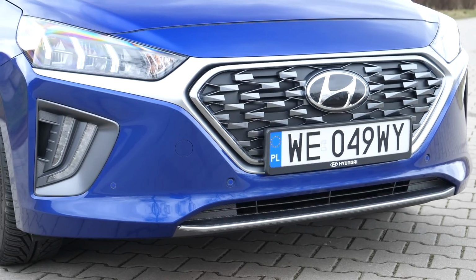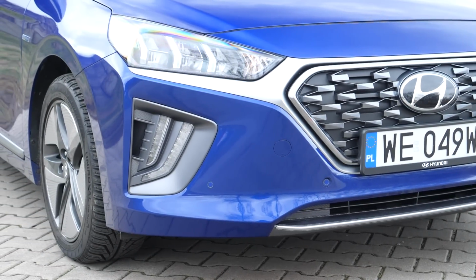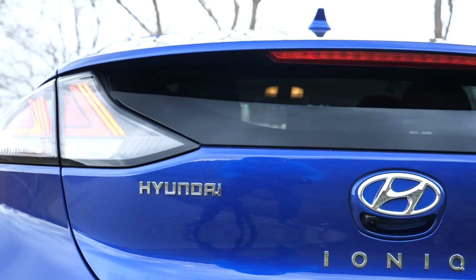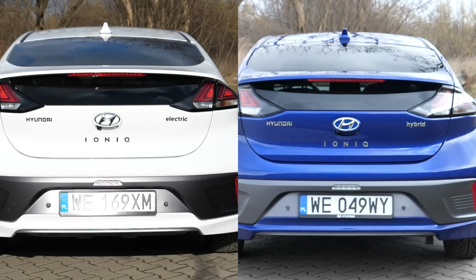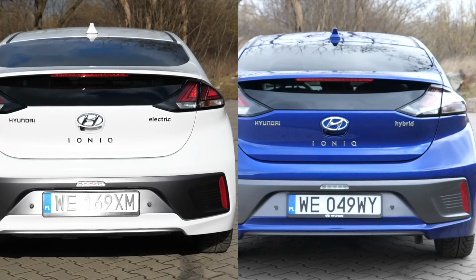I'll start with the exterior. The facelifted Hyundai IONIQ has a new grille with a larger logo. There are also new headlights, no noticeable changes on the sides. In the back there are new tail lamps. The electric version has a slicker grille with two automatically opening vents and it lacks a tailpipe. There are more differences on the inside, but we'll get to that later.